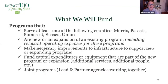Okay, so I'm going to jump into our eligibility requirements. To be eligible for our grants, organizations must serve at least one of our 5 targeted counties. That's Morris, Passaic, Somerset, Sussex, Union, and be either new programming or an expansion of an existing program. That expansion could be replication, amplification, perhaps using another site.